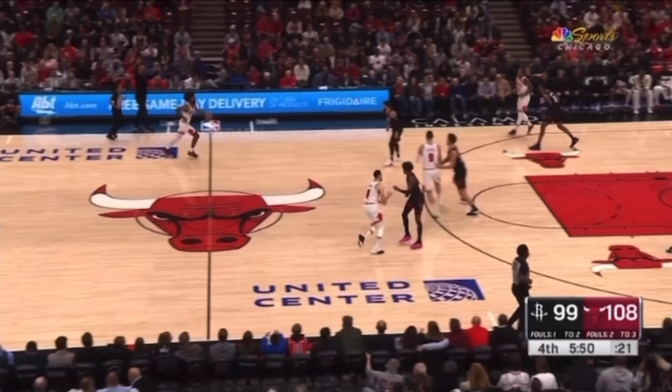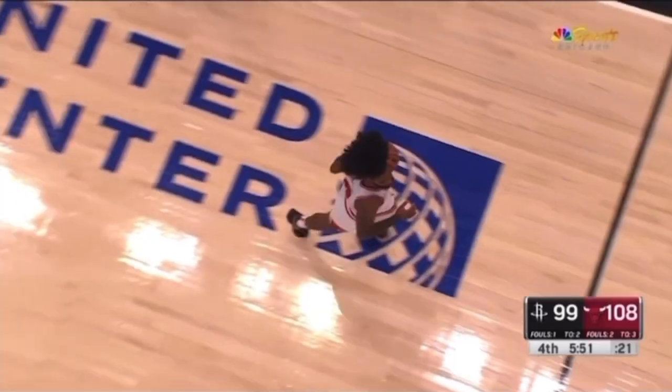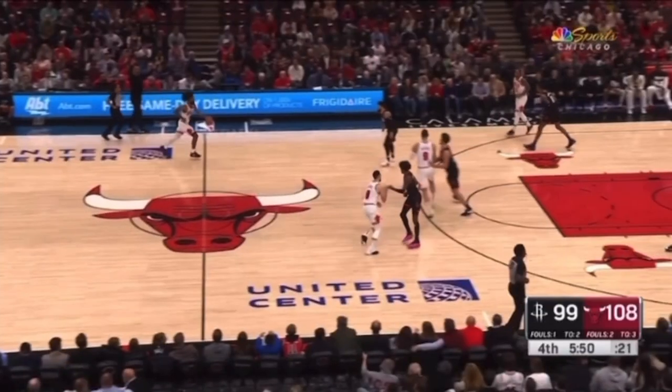Ime Udoka now switching up the scheme against the Bulls and specifically against Coby White, speaking to the different types of defenses that he's seeing on the fly, is now going to see a hedge. And we see Sengun as Coby White is bringing the ball across half court. The difference between the last reps and this rep, the indicator for Coby White, is that Sengun now has his hands on Nikola Vucevic's back.